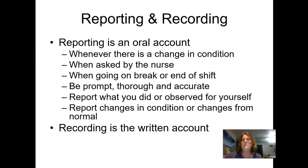Now, the difference between reporting and recording. Reporting is an oral account. So if I go up to the nurse and I say, Mrs. Smith is nauseated now, she's sick to her stomach, I am reporting. I'm verbally telling her what the problem is. Recording is the written account. So if I document it in the nurse's notes, then I am recording it. So reporting is an oral account. Recording is a written account.